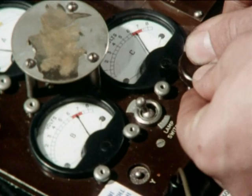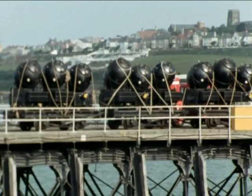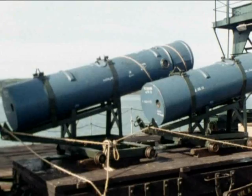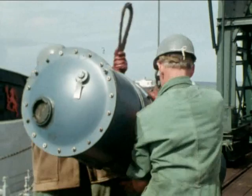Loading hatches can be opened at any time before embarkation. It usually depends on the weather. There are two main types of mines. These are buoyants. And these, the Mark 12 ground mines which lay on the bottom. Mark 12s present a problem in loading because very few ships have hatches big enough to accept them in a horizontal position. They must therefore be loaded vertically.